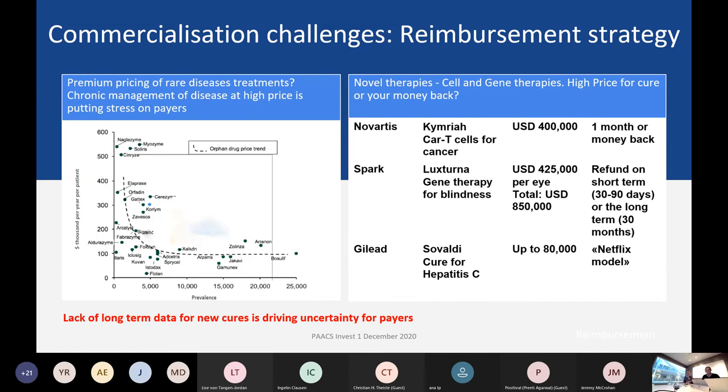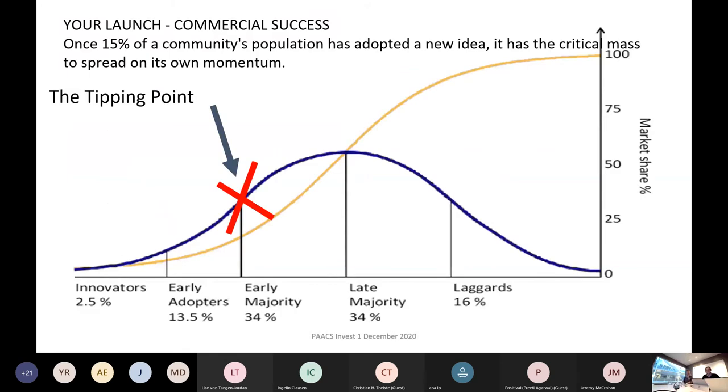Next slide. Yes, so I've added this slide, the tipping point. Some of you may know this. This is not recent work. It was actually work done by Rogers in 1962, and it's the diffusion of innovation. But I thought it was a very interesting concept, actually.